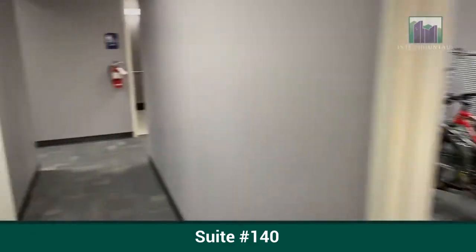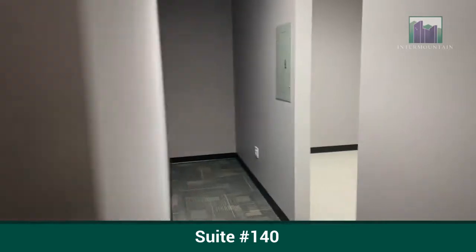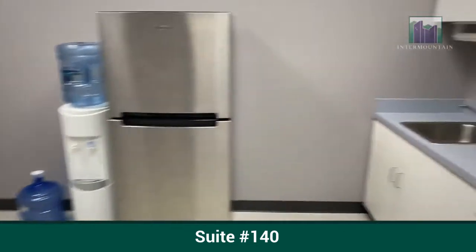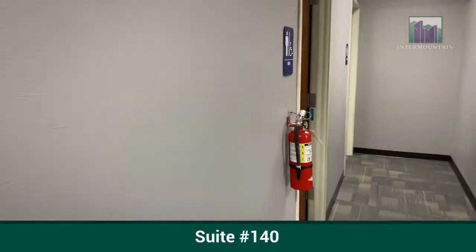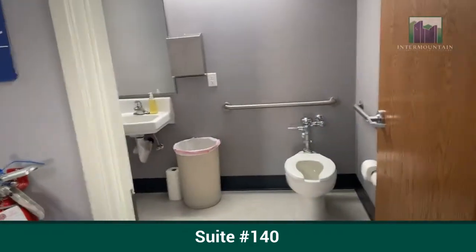Here we've got office conference area, copier area, break rooms, and bathrooms.